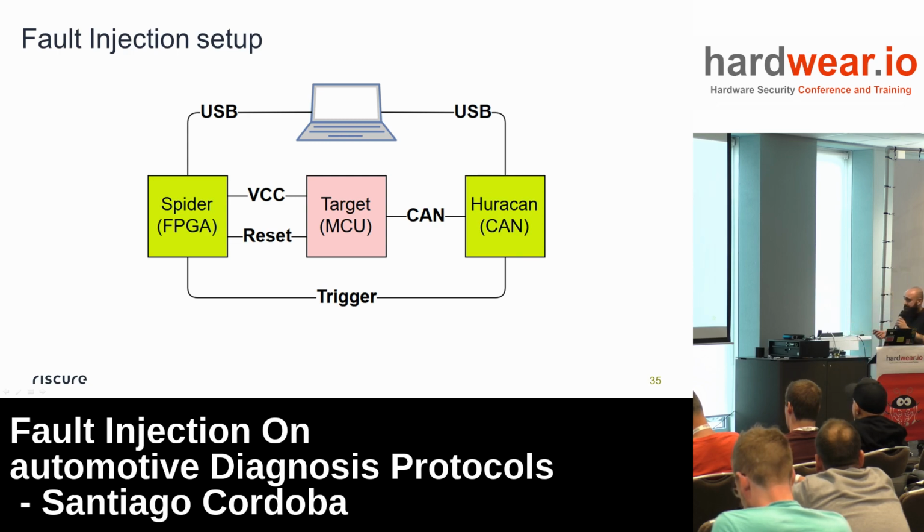We have our computer that is connected to the Spider. Spider is a commercial name that we have for an FPGA-based glitching device. This Spider is doing voltage glitching over a VCC line to the target and also controlling the reset. So every time that we try to glitch, we reset as well.